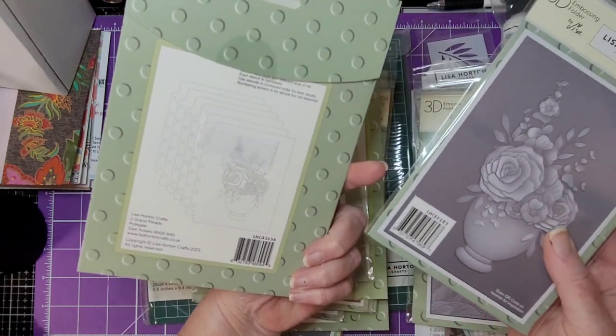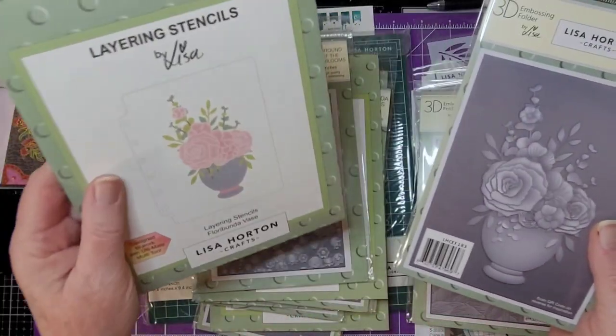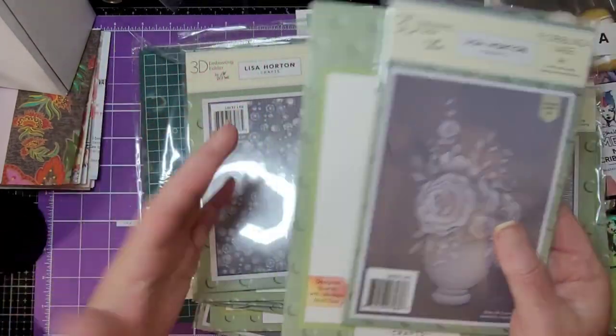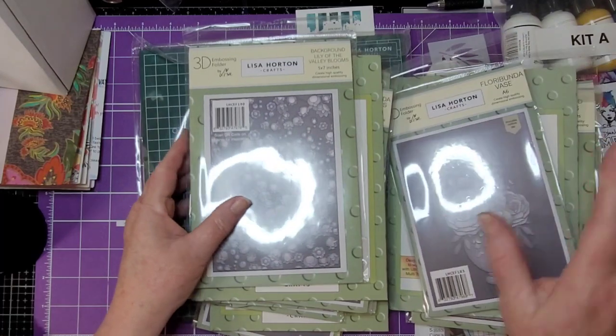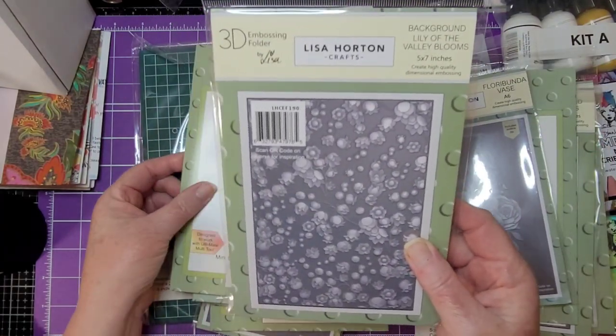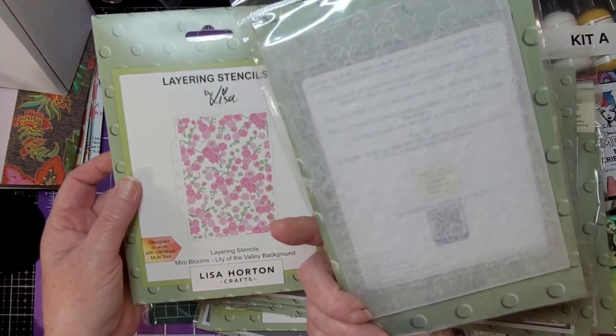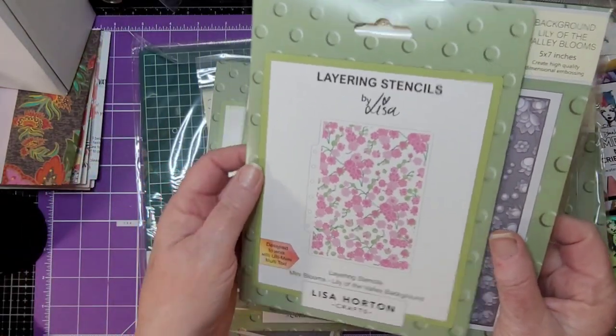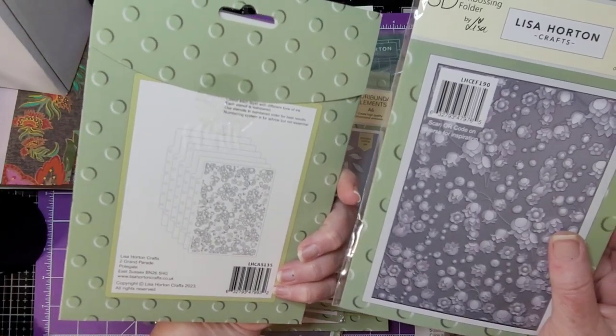1, 2, 3, 4, 5, 6 stencils. So emboss it, color it with your stencils, and then cut it out. Or do one, the other, all together, whatever your little heart desires. So this one, Lilies of the Valley. This is the background. This one is just the embossing folder. And then here is the layering stencils. And they all have a lot of stencils.